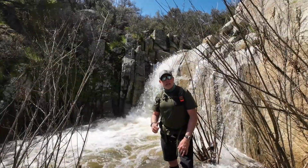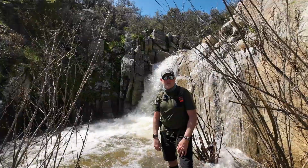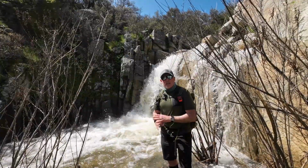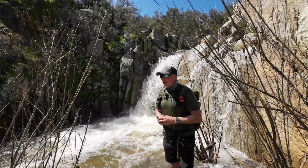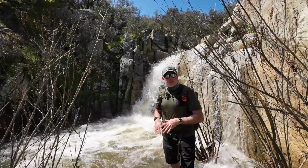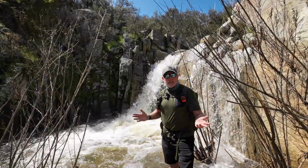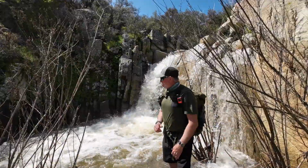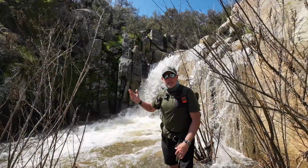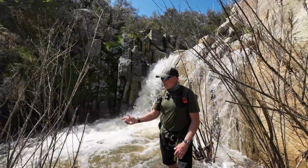Well, I finally made it down to Chiquito Falls, which is right behind me here in the Cleveland National Forest. It's flowing pretty good. A lot of times when you come down here, it's not flowing, it's dry sometimes at the bottom. But as of today, we picked a good day to come out here. It's flowing nice and strong, and it's coming down from the top. It's about a 15 to 20 foot drop from the top of the falls to the bottom down here.